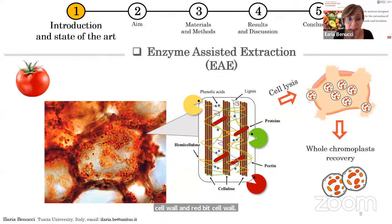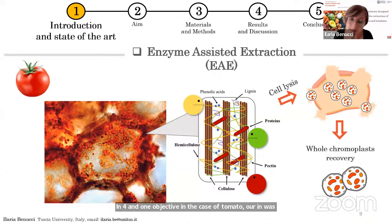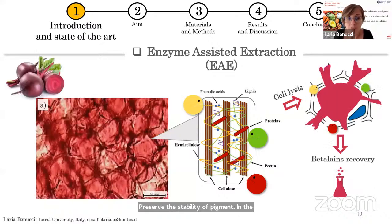In the case of tomato, our aim was to recover pigments, so carotenoids, still contained in wall chromoplasts, preserving the structural integrity of their membrane in order to preserve the stability of pigment. In the case of betalains from red beet, the idea is the same, but in this case, a different tailored enzymatic mix has been designed for the recovery of free betalains.